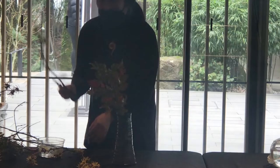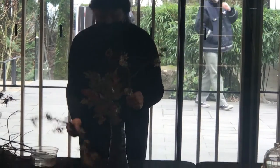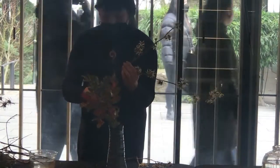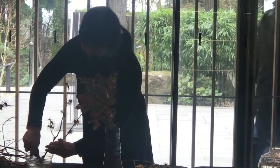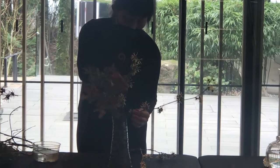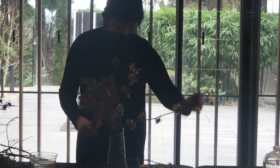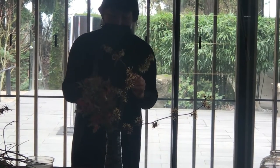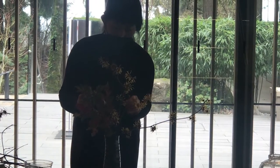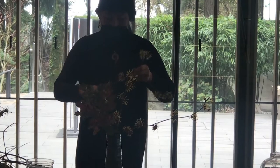And then this is also Japanese witch hazel in yellow. And I think it's a good combination of colors, yellow and red. And what I'm doing is, this part is like mass, and then here's the line. So I'm using a mass and line combination. Of course, colors, you cannot ignore the colors.